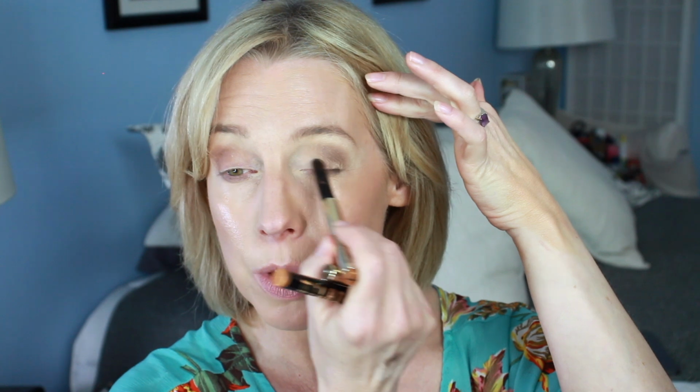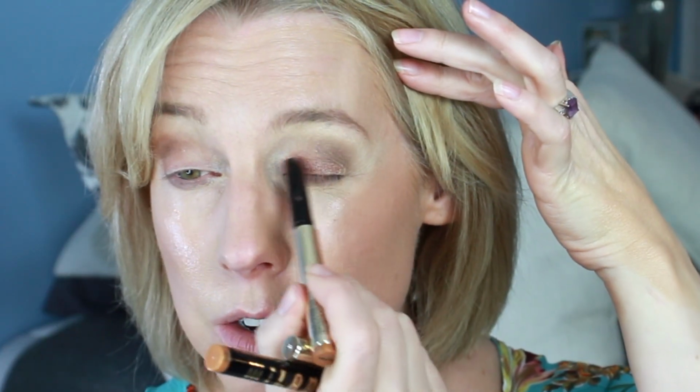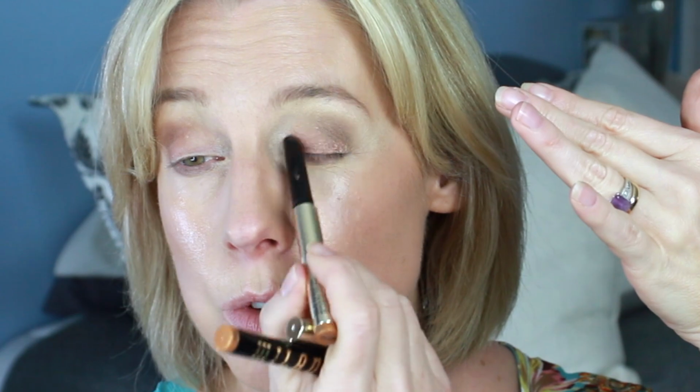And you know, you're paying what, $34, $36? You are definitely getting a good product for your money. This does not crease. This glides on so beautifully. It is not dry. It is not patchy, so thank goodness, right? Because it better be. But the Milani, these gilded sticks, this one is Desert.